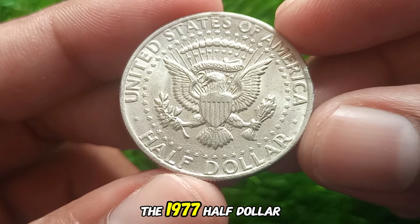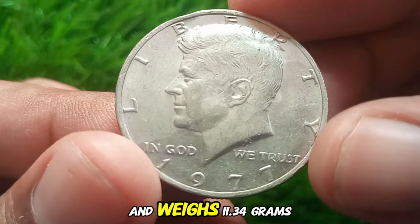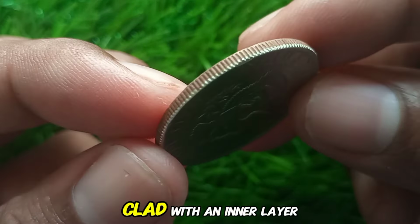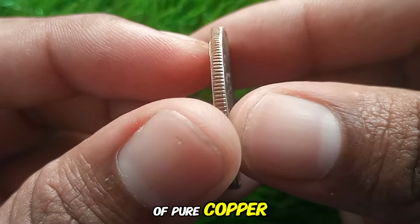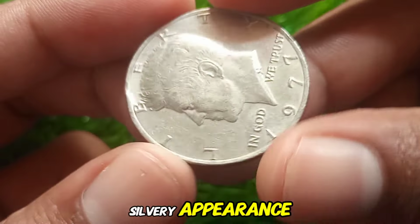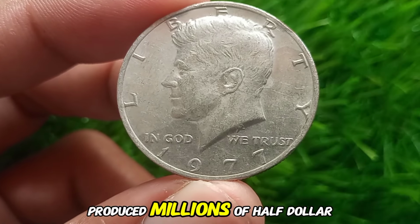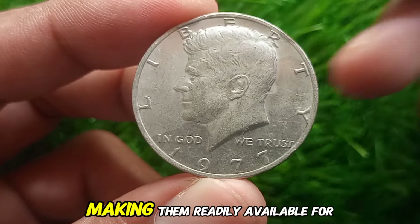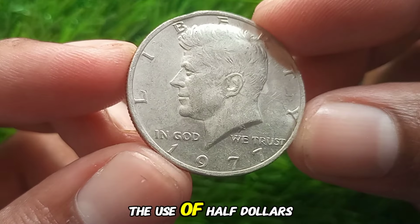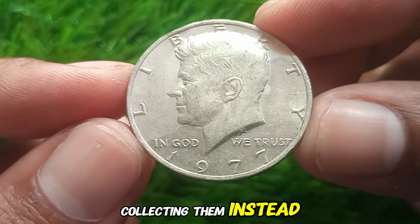The 1977 half-dollar has a diameter of 30.61 millimeters and weighs 11.34 grams. It is composed of a copper-nickel clad, with an inner layer of pure copper and outer layers of copper-nickel, giving it durability and a distinctive silvery appearance. In 1977, the Philadelphia Mint produced millions of half-dollar coins, making them readily available for circulation. However, over the years, the use of half-dollars in daily transactions has decreased, with many people collecting them instead.